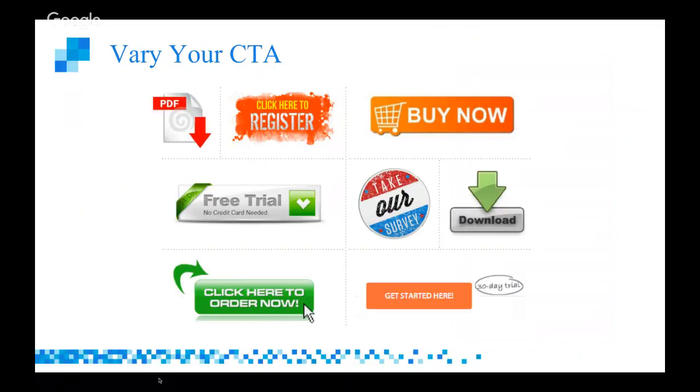So buy now, get started, learn more, free trial. You'll notice when it says free trial, no credit card needed. If there is no credit card needed, you want to make sure that you add that in there. And when it says click here to register, take our survey, or get started here, 30-day trial, you want to give them as much information as you can while being as concise as possible. This is also another area where you can A/B test pretty seriously. There's a whole body of work on calls to action, but the best practice and what you should really take away from all of this is, don't be afraid to change up your call to action. Don't be afraid to change up your design. Just make sure that you're building in a responsive way, and that you're constantly looking at these options as opportunities to have deeper conversations with your users and to learn more about them.